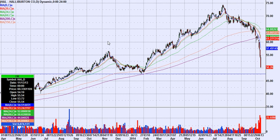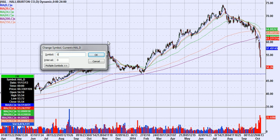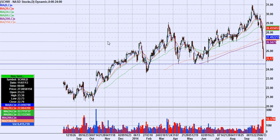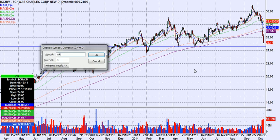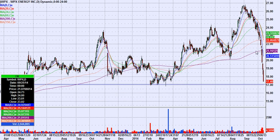All right, Schwab, SCHW, another one. You're starting to recognize this, right? Getting fast, nice support around 24.50. Let's see these lows. Yeah, right around 24.50. So again, if we get a flush down to that area, I'll have an alert that'll go off, and I'll look for an entry. And then WPX really getting fast to the downside, nice support around 17. So that's another one. And a couple others.